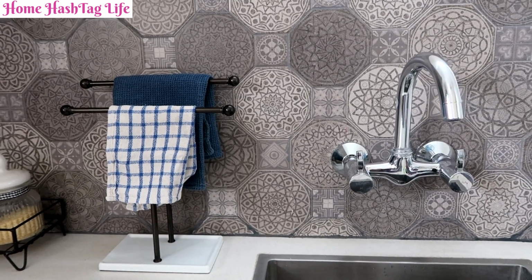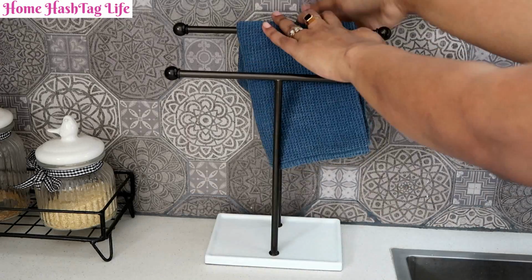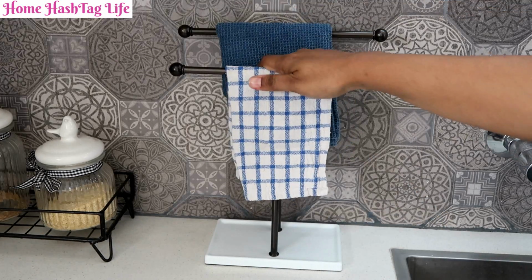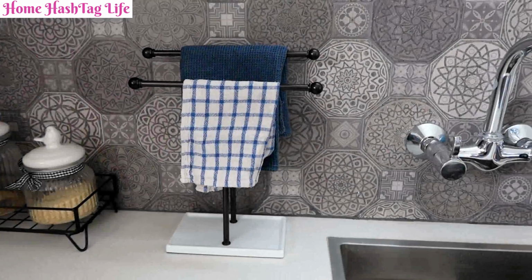Also, you can easily keep it on your kitchen countertop to hang daily used hand or tea towels from it. Looks very elegant and solves your purpose as well.